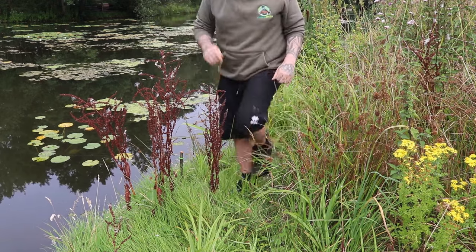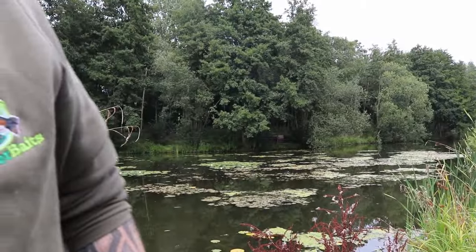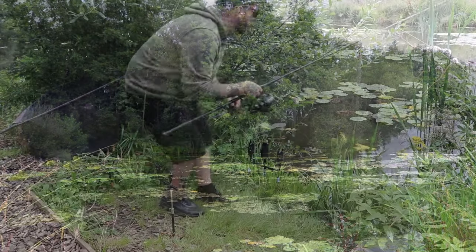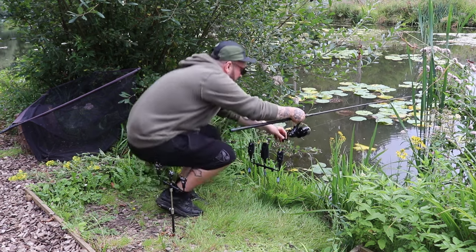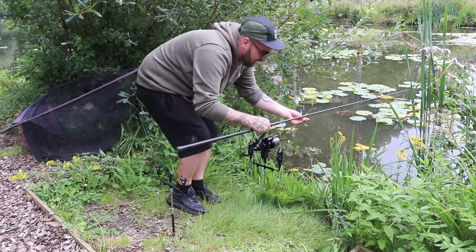And there we go. Right, that is the washing line tactic done. I'm just going to scoop some bait in now and get back and tighten that line up. There we go. Now it's a simple case of just pulling this back.